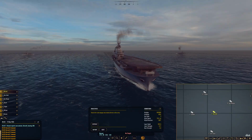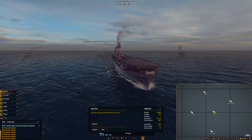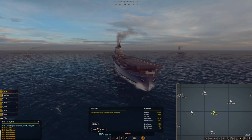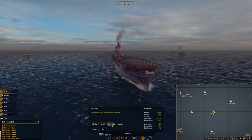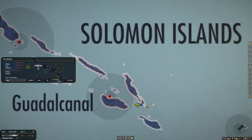Okay, I believe that's it. We intercepted all of the enemy incoming bombers. It is a little after 5 a.m. in the morning, May 17th. Let me show it. Let's retreat, show you what's going on. This is the map. We have left the area of Guadalcanal.